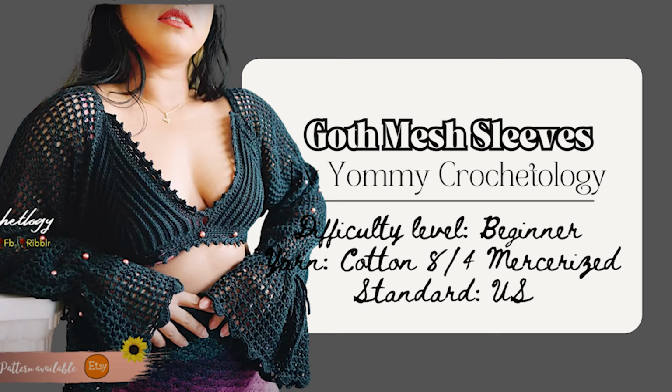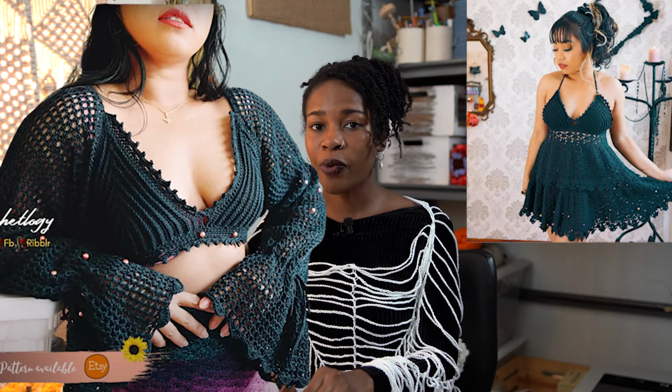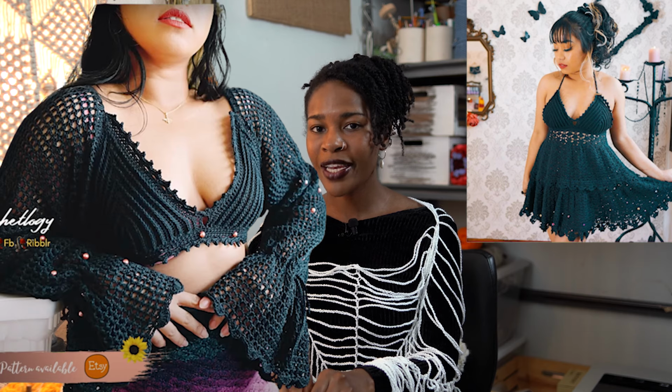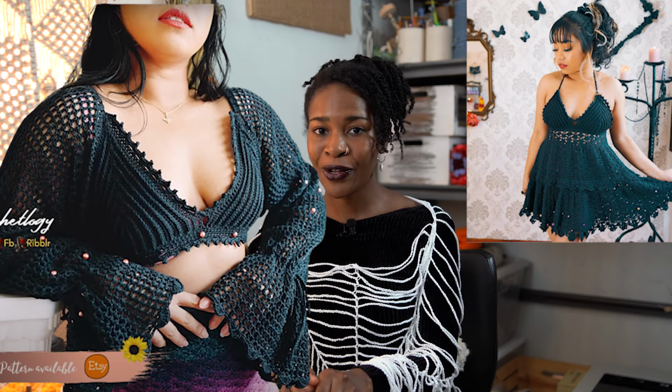Or here is a goth mesh sleeve top by Yami Crochetology. This one is perfect for layering and is a really beginner-friendly one to whip up. And there's also a written dress pattern available on their website that's very similar to this one, but this particular top is available as a YouTube video tutorial on their channel.